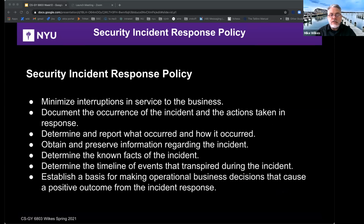Incident response policy is intended to minimize interruptions in service to the business. Remember the availability part of the triad of AIC. It's also meant to document the occurrence of the incident and the actions taken in response. The response policy should determine and report what occurred and how it occurred. And of course, it needs to obtain and preserve information regarding the incident.